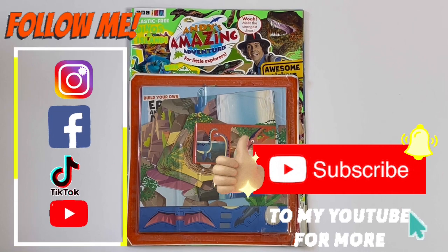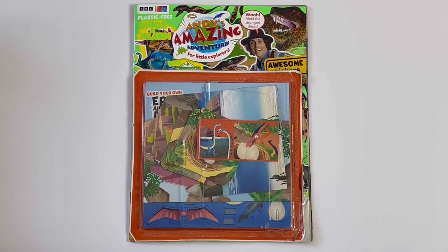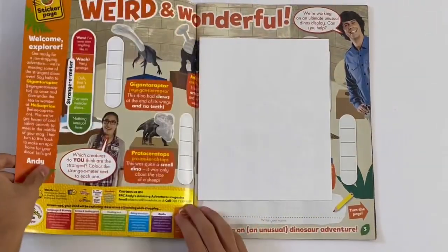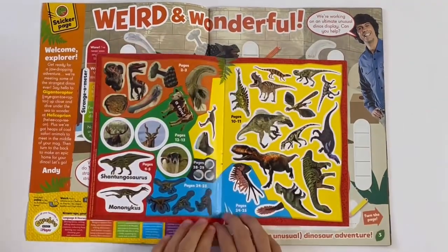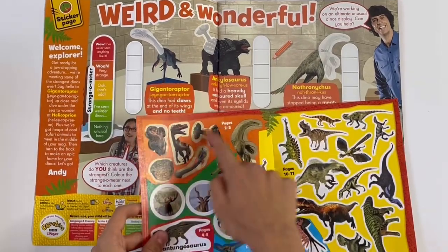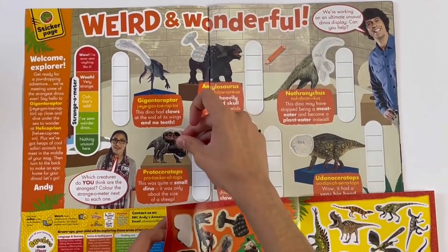Today, I'm reviewing an Andy's Amazing Adventures magazine, with an epic Dino Island set. I'll show you the outcome for this later, and let's look inside the magazine. Weird and wonderful. Here are the stickers. We can stick on the different features for the dinosaurs. Need to go in the right one.